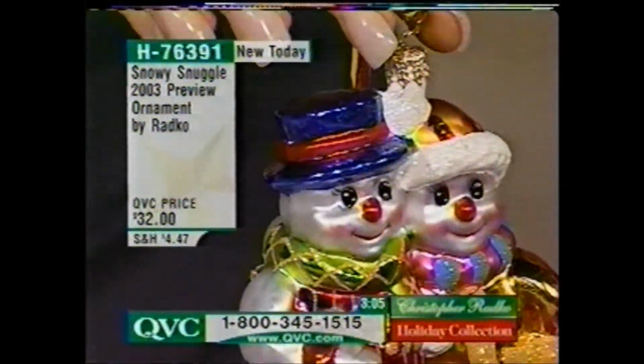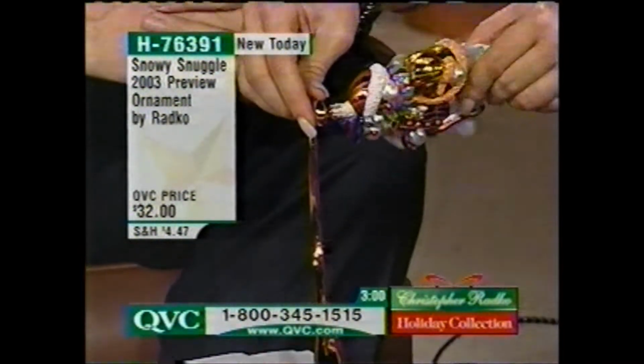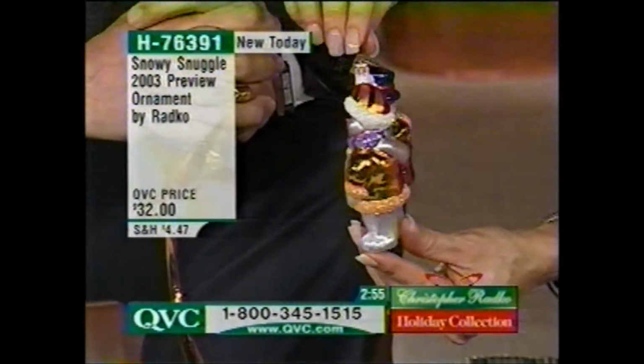And you know what? I have to warn you, this one is really popular, folks, so dial fast. What I'm going to do, and I know this makes you crazy, I'm sorry, is take this off the stand and show the backside, because see how the stand is great, but it's so nice and snug, fully decorated. Look how sparkly all the way around.